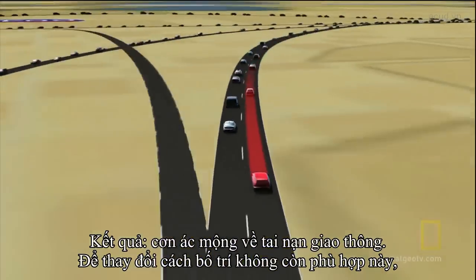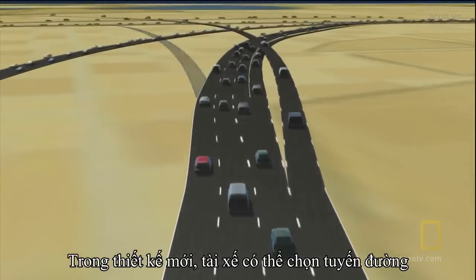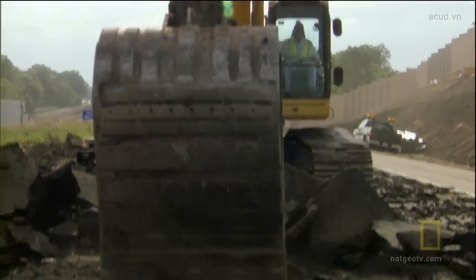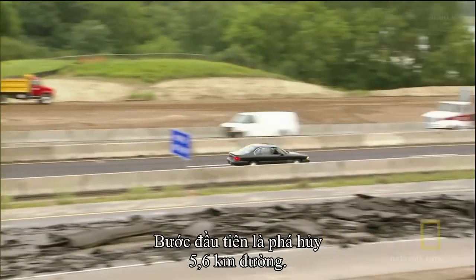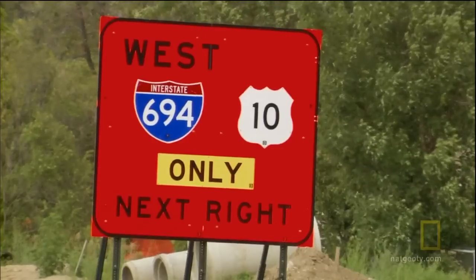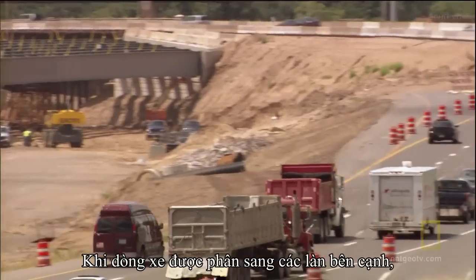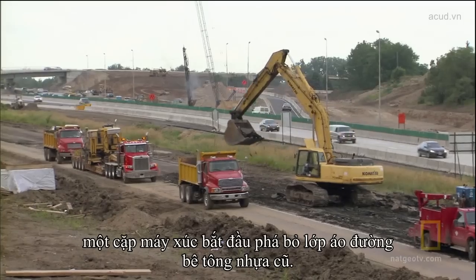To correct this dysfunctional layout, engineers have redesigned the entire interchange. In the new design, motorists will be able to choose their route before entering the dreaded common zone. The first step in unweaving this weave is to demolish roughly 3.5 miles of highway by first rerouting traffic. The legislature mandated that we keep traffic moving through here, that we do not bypass it, we do not shut anything down. With traffic rerouted onto nearby lanes, a pair of excavators begins ripping apart and removing the old asphalt road.